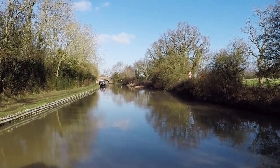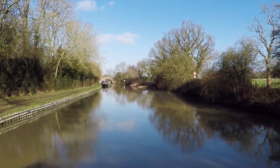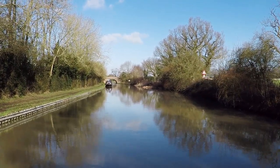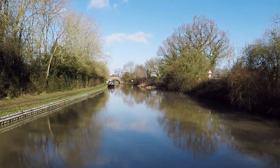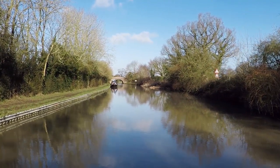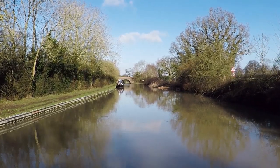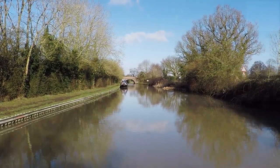system and making videos. Today I'm on the Ashby Canal, I'm just approaching Bridge 22, which is fairly close to Stoke Golding, and in this video we'll be travelling through Stoke Golding, Dadlington, and mooring up just before Bridge 32. So before we go any farther, let's have a look at the map.